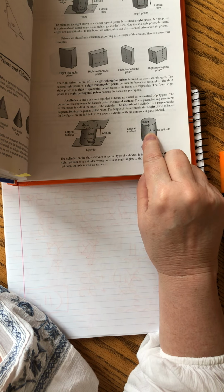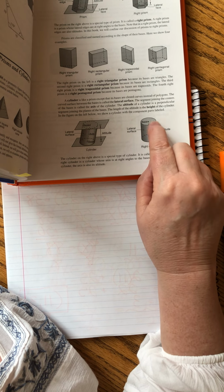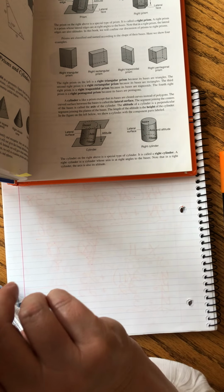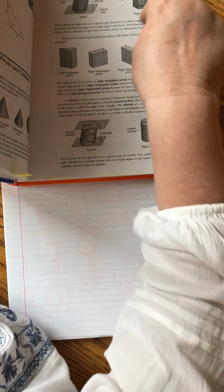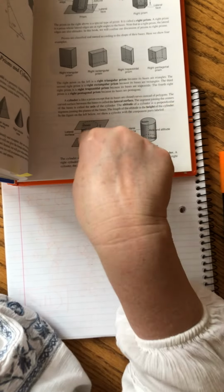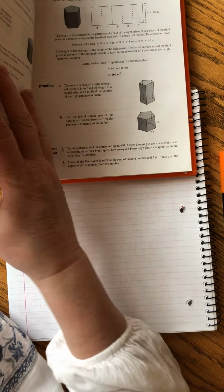Axis, we don't usually talk about that. Again, we say altitude instead of height, but it's the same difference. We're only gonna deal with right cylinders and right prisms. No freak children in our problems, sorry. Okay, I think that's all I need to show you. I hope you could see.